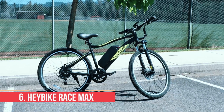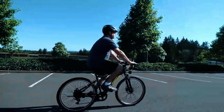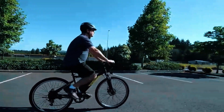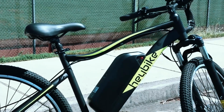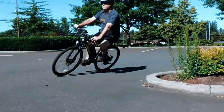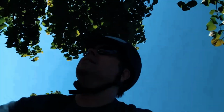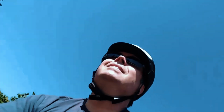Number 6. Heybike Race Max. If your commute is mostly smooth pavement and you prefer something that rides more like a traditional bike, the Heybike Race Max might be what you're looking for. With its slim, no-frills frame and responsive pedal assist, this model stands out as a solid pick for city riders who want electric support without added weight or bulk.